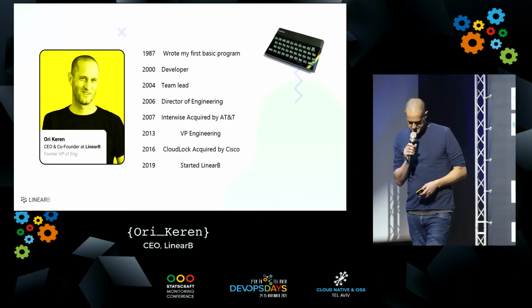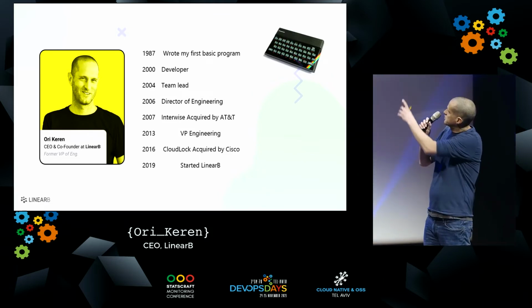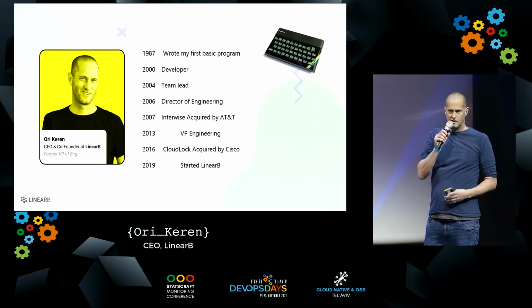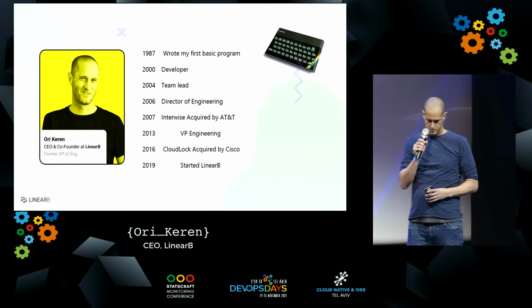So I started my career as a developer. I actually wrote my first basic program on this piece of art. Anybody knows what it is? It's a Sinclair Spectrum ZX 48K RAM, and it's the best machine invented ever.